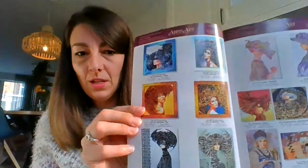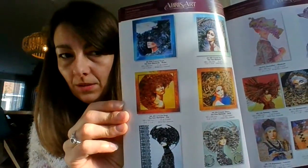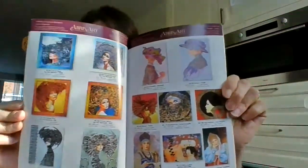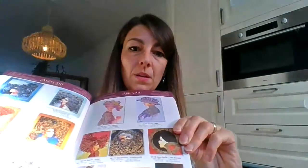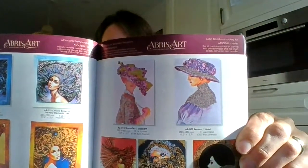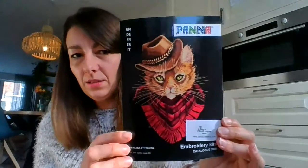It's by Abris Art, and it's with a lot of beading. Didn't know this. Maybe you do. But it has a lot of gorgeous patterns. Arty kind of patterns, really nice. But a lot of work, I think, because of all the beading. But really nice. I always love the female patterns, you know. So that's Abris Art.